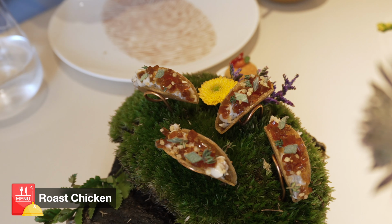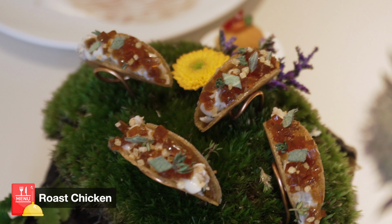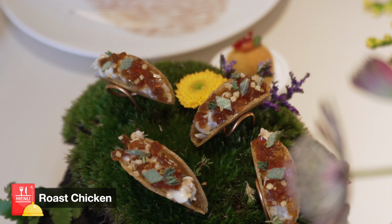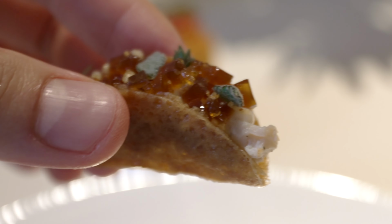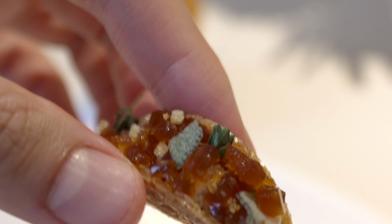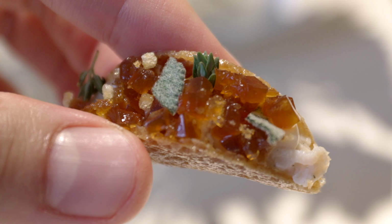Next is your roast chicken. So kind of all the ideas of a Sunday roast in one bite size. So inside of the crispy chicken shell is chicken, potato puree, and then a gravy jelly.